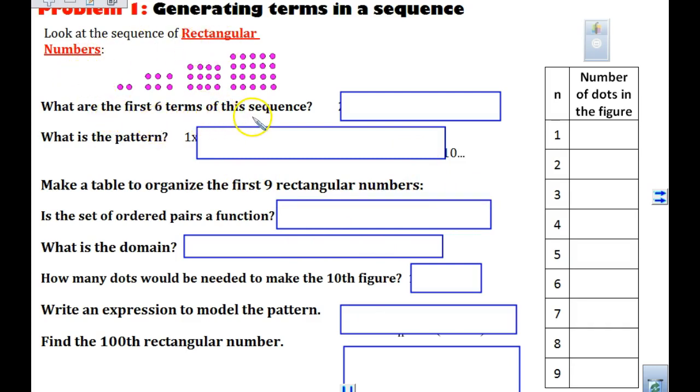So, it says, look at these rectangular numbers. Write the first 6 terms in this sequence. So, the first one has how many dots? This is my first term down here. I'm going to use a different color. I'm going to use blue. First term has 2. What's the next term have?